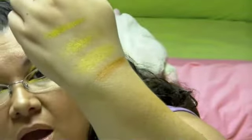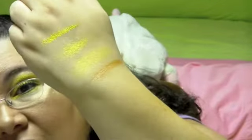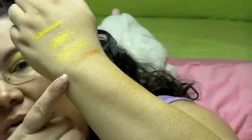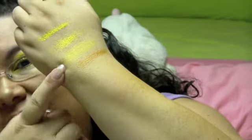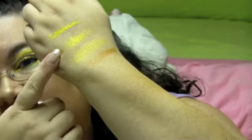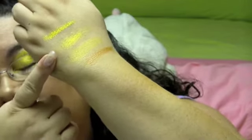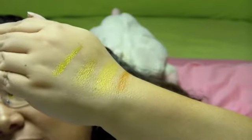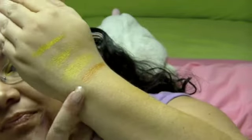Now, Treasure Chest is just a golder, deeper version of Circus Girl. Circus Girl is the very yellow color, but it still has like a golden tone. And Treasure Chest is a gold, but a yellow gold. And this is foiled up here. See if I can get it. There you go. See how it sparkles? It's foiled. And then this is Cleopatra.